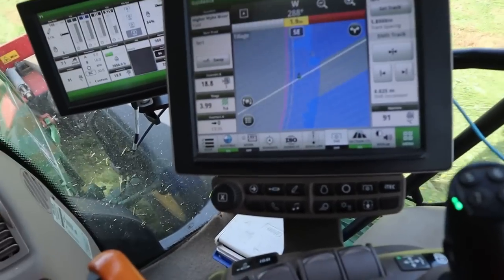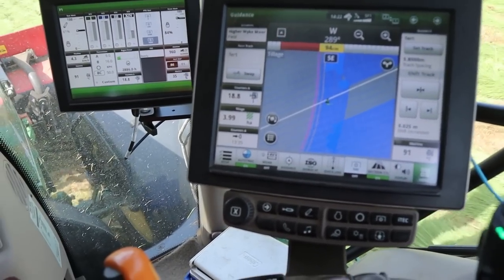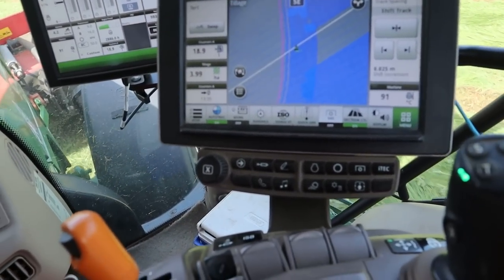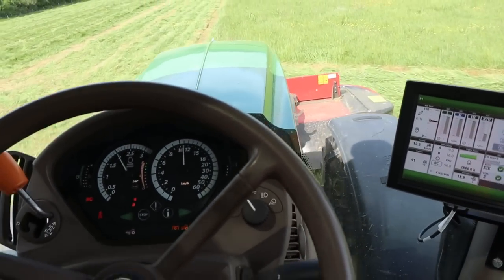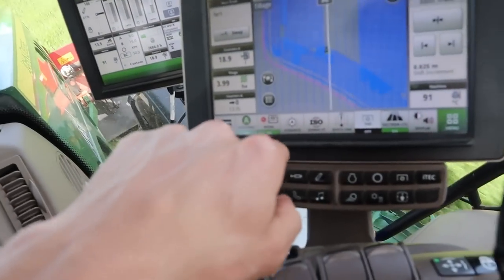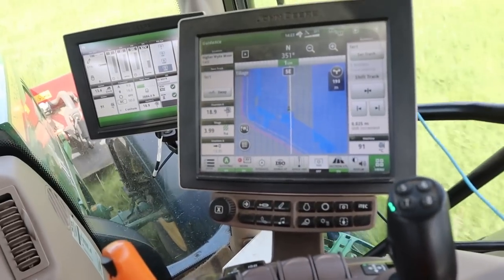We've got the map working again. I did the old turn it on, turn it off. Seemed to do the trick. It's just nice, and it's back on the spool valve trigger.